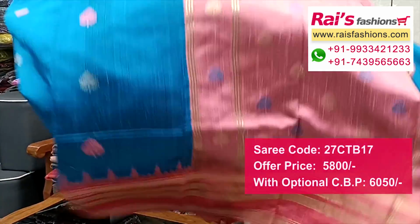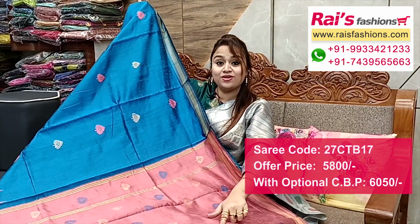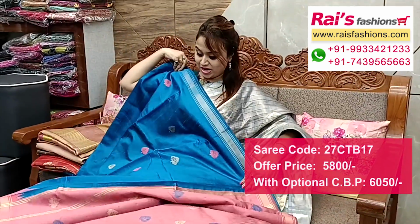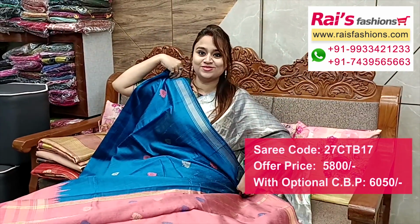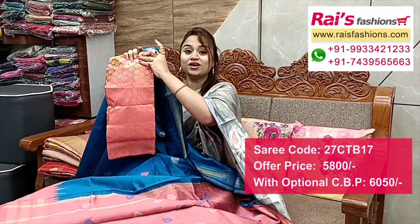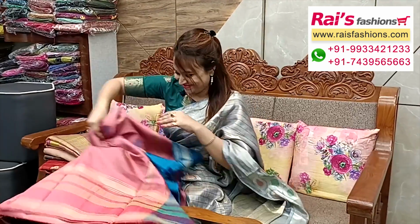And this one, pallu portions fully contrast color piece set with fine hand weaving buta design worked pallu, highlighted border and all over buta, very exclusive looks. And I will suggest this silk material, heavy brocade work contrast blouse piece with this sari for your outstanding looks.